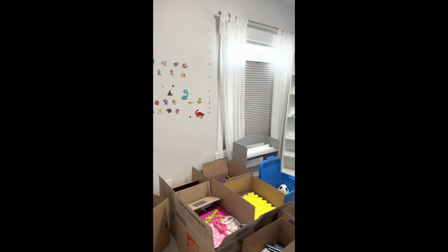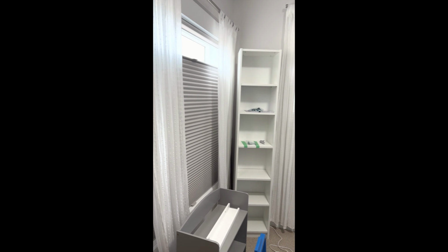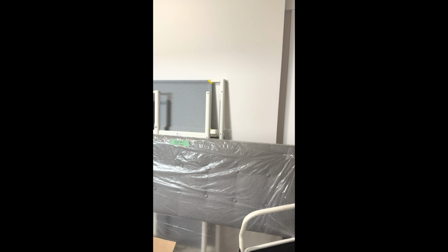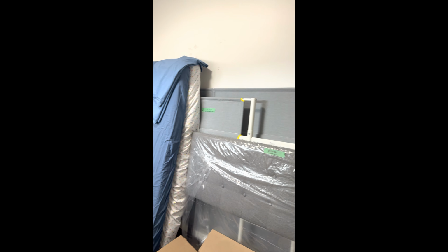Kind of sad to see this room packed up. The grandkids stay with us quite a bit, and this has been their place. Lots of good memories here. We'll just have to create some new ones in the new house.